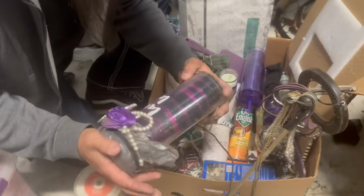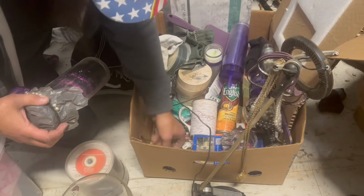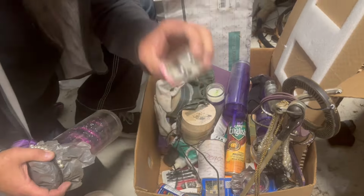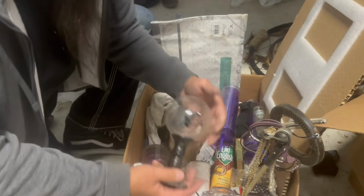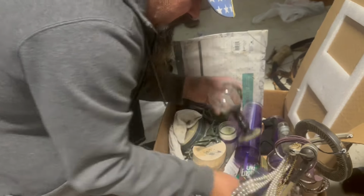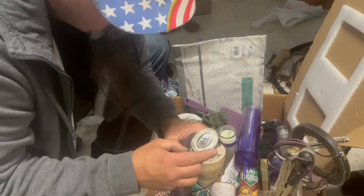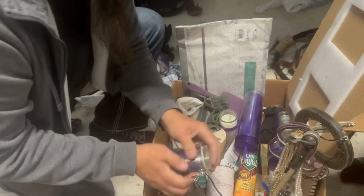Big thing of glitter. A lot of glitter. We got a doorknob, a skull ashtray, vitamins, googly eyes. Let's go to Walmart. Googly eyes. Cool little statue thing. Cool little figurine. What's in there? Let a spirit out. All right, nothing in there.